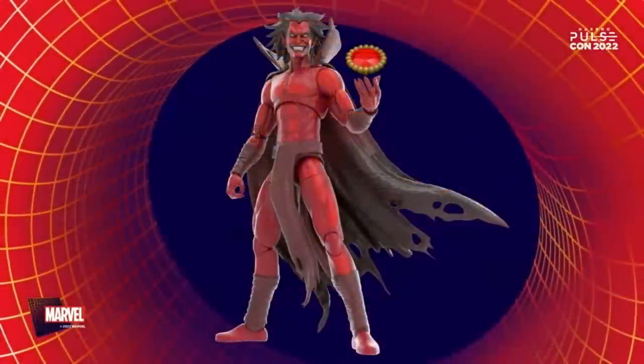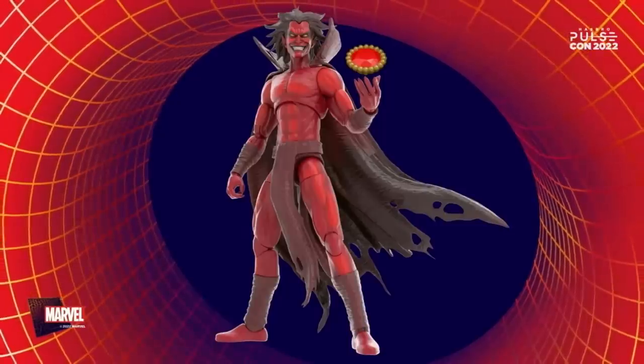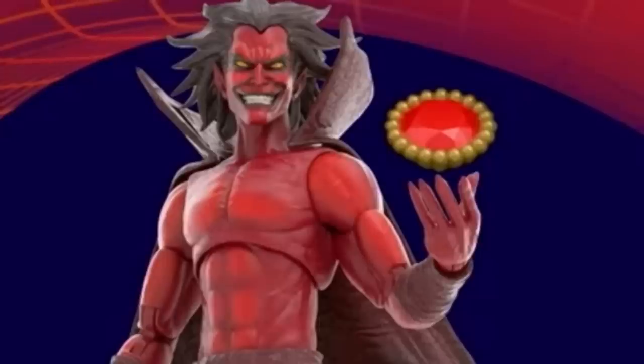Mephisto, what have you got for us? Ooh, what does that look like? That looks like a pumpkin pie. That actually does.